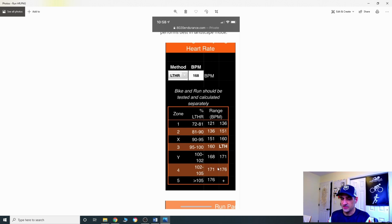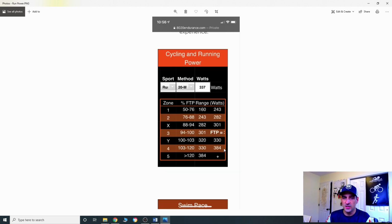And then down here is some VO2 max type stuff, where if you really want to push yourself on an interval. So here you go, 80-20 endurance. This is what they recommend with the watts. So if I put in 337, which is what I ran yesterday, this is also what they recommend right here. Let's just take a look. They recommend staying away from the 282 to 301 range. They're saying that's not very good.